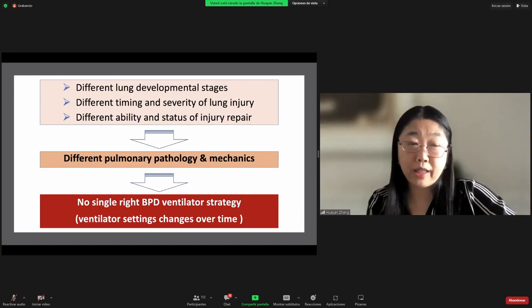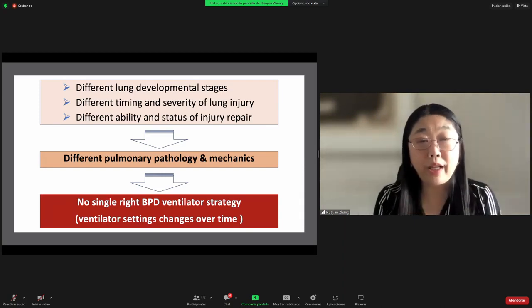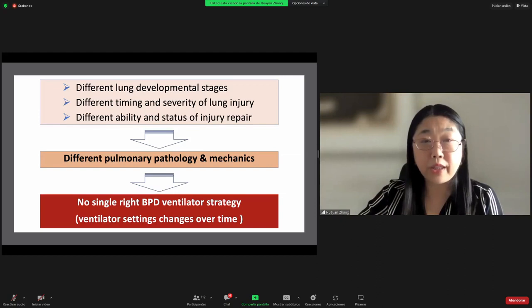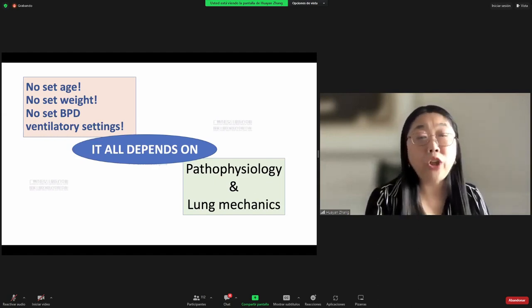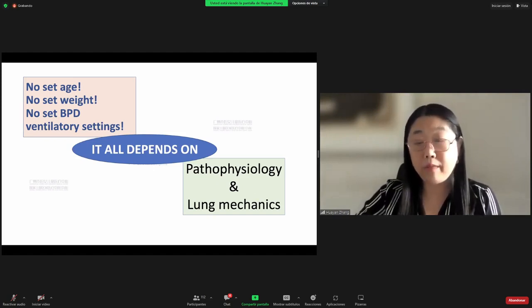So I preach the idea that there's no single right ventilator strategy for BPD. The ventilator setting needs to change over time, even in the same baby, or with different patients. So there's no set ventilator strategy for BPD. There's no set age, no set weight, no set ventilator strategy for a baby with evolving BPD. I think it all depends on lung pathophysiology and the lung mechanics. You need to take your time to figure out what the baby's status is at that time and choose a ventilator strategy accordingly.